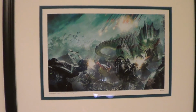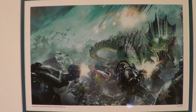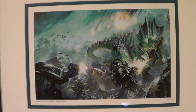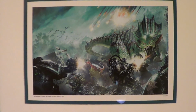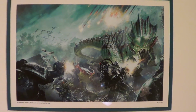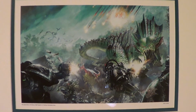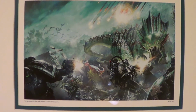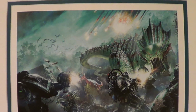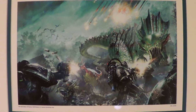These are Black Library prints, and so they're basically of Warhammer 40k. They're nice quality prints, in my opinion. This one here is the Damnation of Pythos. I truly chose it because I liked the picture. It's not because I've actually read the stories that were based in the Damnation of Pythos. I really liked, in this case, the usage of the greens and the blues. I really like the monster picture.